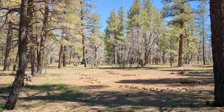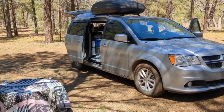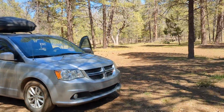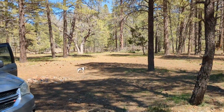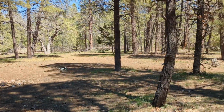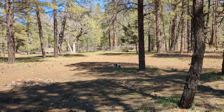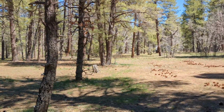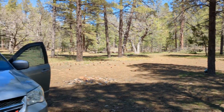So I have a neighbor over there in the distance, in either direction, but I'm very happy with this spot because I have lots of shade, I'm level, and Winston can walk around without, you okay? Without dogs or people, and we're really toward the back and the edge of this massive camping area. So the likelihood of people coming close to us is pretty slim.